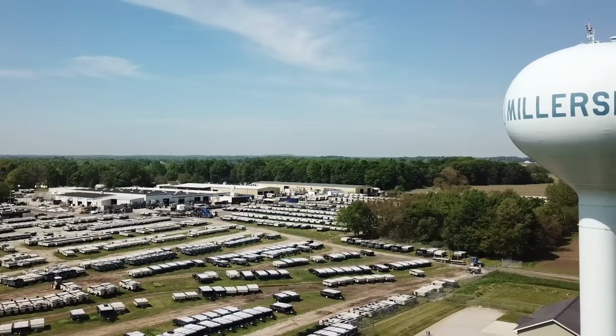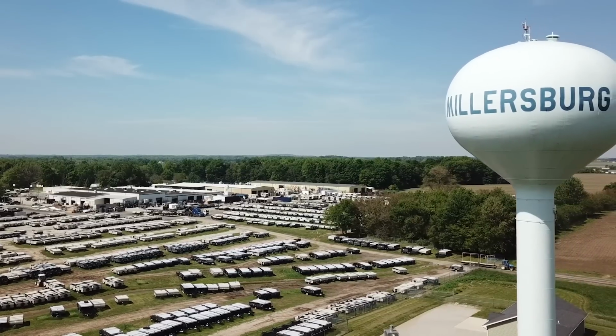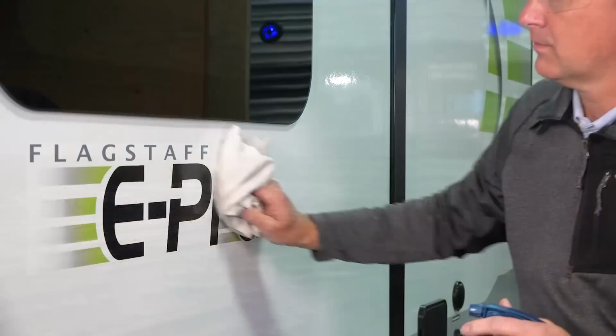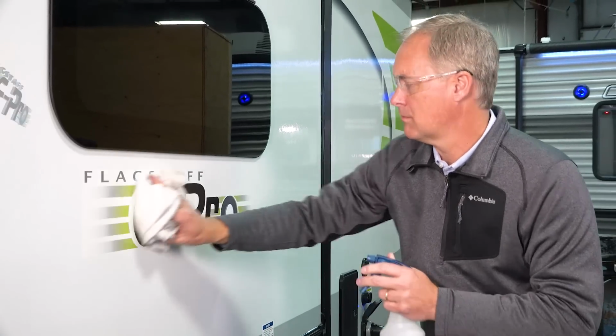For more than 40 years, we've been building trailers in the small community of Millersburg, Indiana, always leading the industry with new exciting innovations while keeping value and quality as our number one priority.